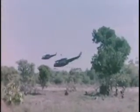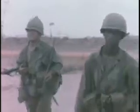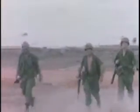The choppers come in for the pickup, and the perspiring troopers are mighty glad to get aboard. Soldiering in the humid jungles of Vietnam is physically demanding, even for our well-conditioned infantrymen. At home base, the men hasten toward their tents.